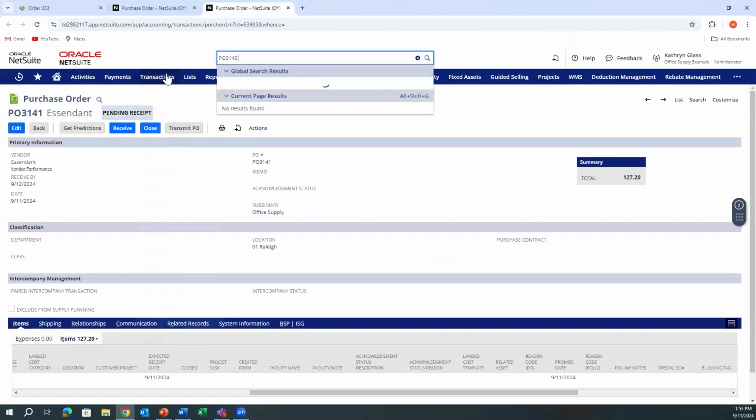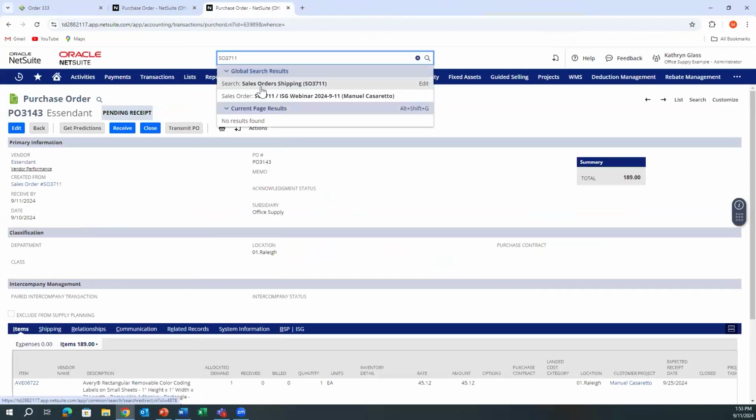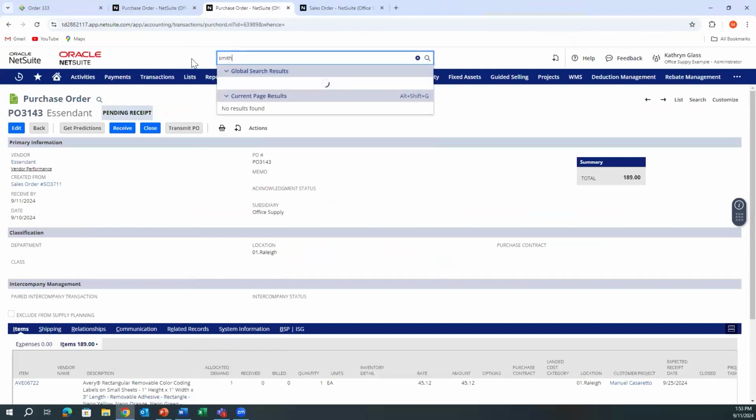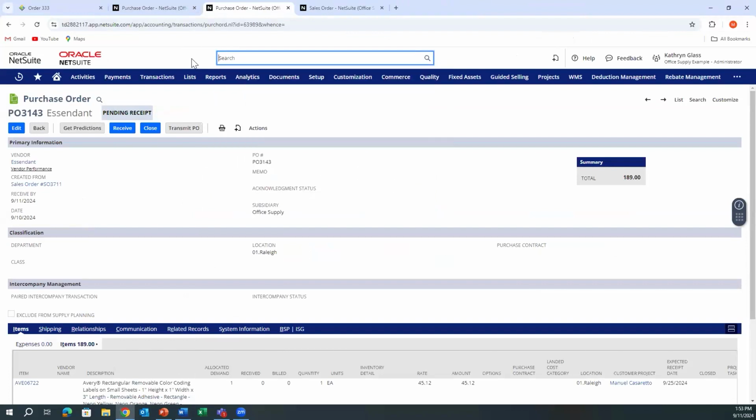All right, what you're also noticing here is this global search screen is really your best friend from a navigation perspective. That means you can get anywhere you want, looking at records or even just typing in Smith. It's like a Google search that takes you anywhere and everywhere within NetSuite. So think of the next step.